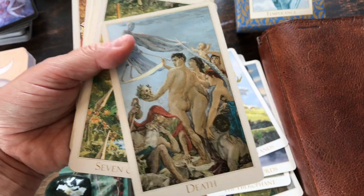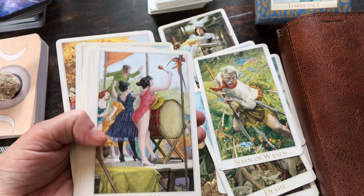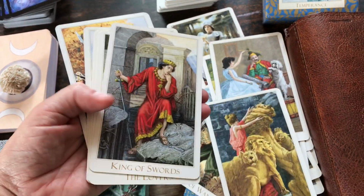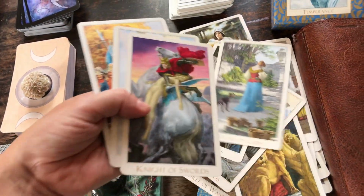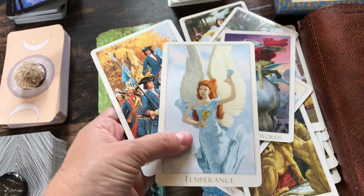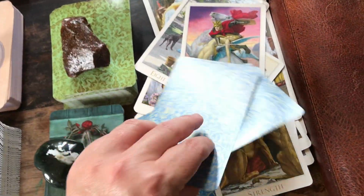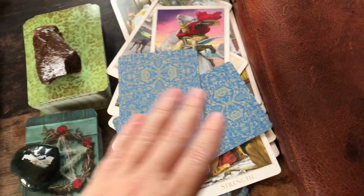Oops, nudity alert. It's just an incredible deck and I have had the best time utilizing it. I cannot wait to use it more. I'm not ready to put it away yet. It really isn't an autumn deck, but I'm making it my autumn deck because I've just had such a good time with it. There's the backing of it. It's very beautiful. And I've got to say, it just stole my heart really quickly. A fast favorite, if you will.